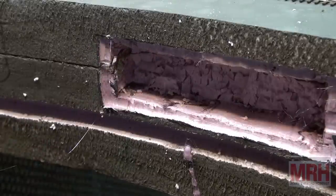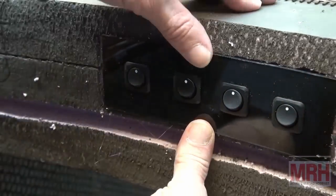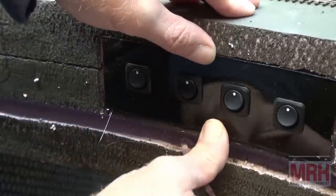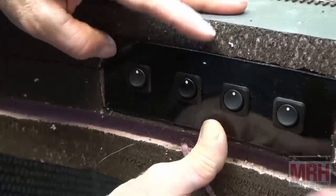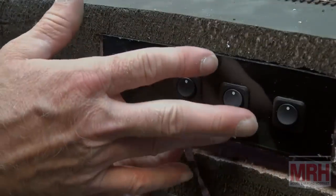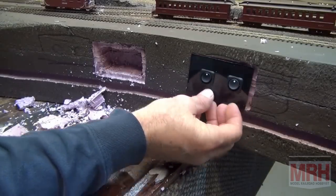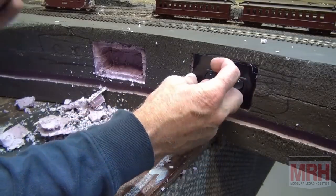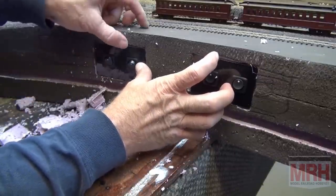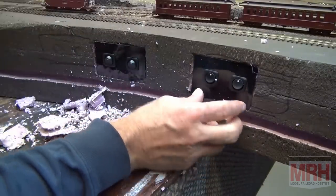Here we got the actual panel here. Let's see how that fits. Just like that. Now I'm not going to have the actual curve in here. I'm not going to bend and melt this plexiglass. I'm just going to leave it kind of straight. The plywood will hold that in. That's how I want those to fit right in there.